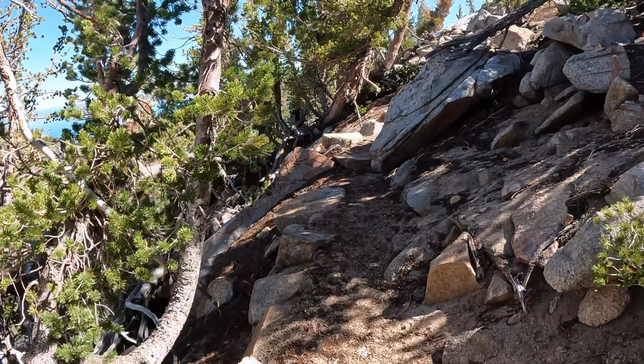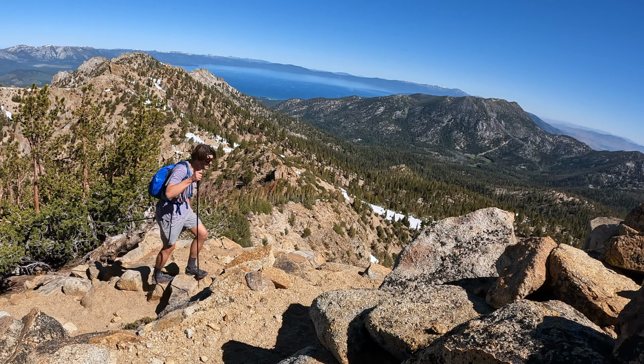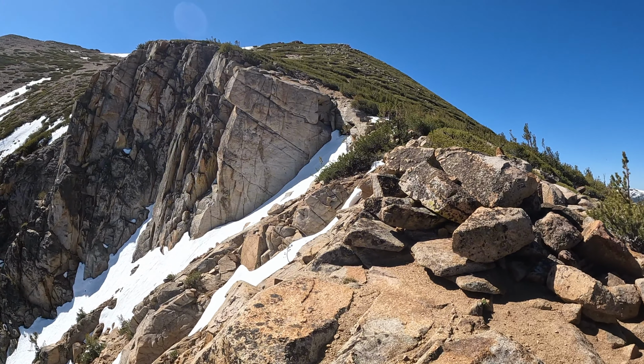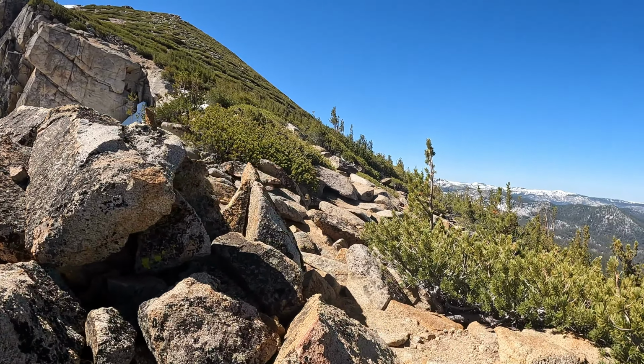Making good progress up this trail. It's still beautifully maintained. Just definitely steeper, starting to gain. I'm getting pretty close to 10,000, so we're breathing a little heavier. This positioning is spectacular. This rock is spectacular. I mean, Tahoe has some good granite. I didn't know it had this much great granite.